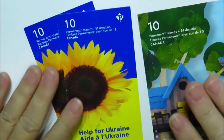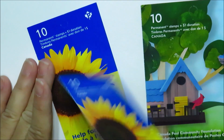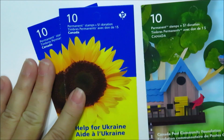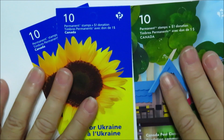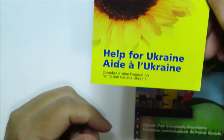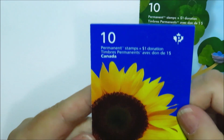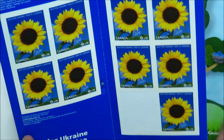So these ones are charity ones. You pay the normal price, which I believe is $9.92 plus tax, and then they add $1 on, so you pay $10.92. So they put these ones out earlier this year. They are to help for Ukraine. The sunflower, which I believe is their flower.